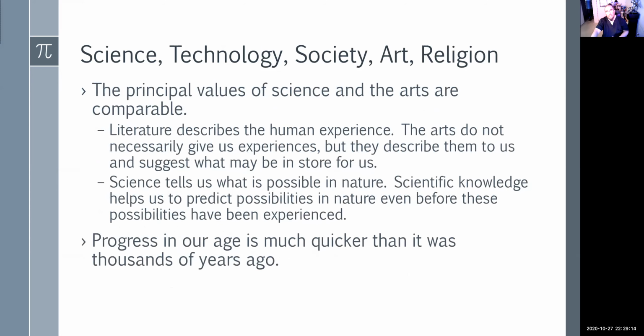So the principal values of science and the arts are comparable, right? Literature describes a human experience. The arts don't necessarily give us experience, but they describe them to us. They can evoke an experience in us. They can evoke what may be in store for us. Never would I have thought that I'm living in a world where 1984 is a potential future plan. But looking where we are today, it's not that far off. I hate to say it, right? Animal Farm. Those are all literary experiences, but we just haven't learned from our past.